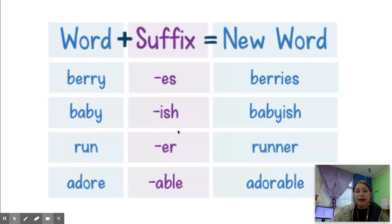Baby-ish, see the ISH. We didn't talk about ish, but it is an example of a suffix. Okay. Adding ish, and then es. We didn't talk about es right now either. That's making something plural, which means making it more than one. So if you have a berry and you want to make it more than one, you would put es, and that would make it berries. Another way to make things more than one would be to just add an s, like in shoes or socks.